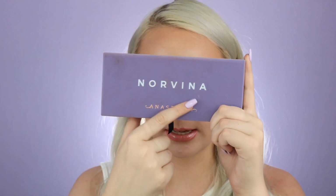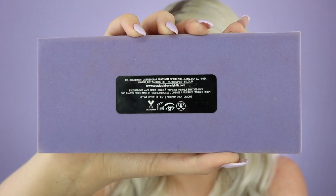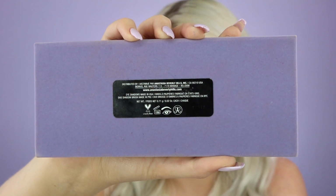Just on the front, it says Norvina and Anastasia Beverly Hills. And then on the back, it has some information just stating that it's cruelty-free, it's good for 18 months, stuff like that. You get 14 shades, as the regular standard palettes that they release do have, and it's retailing for $42. I absolutely am loving this palette.